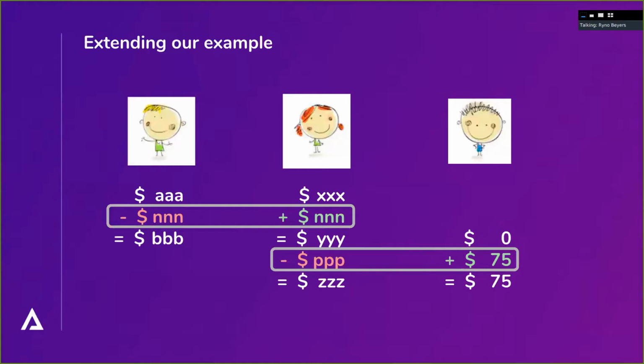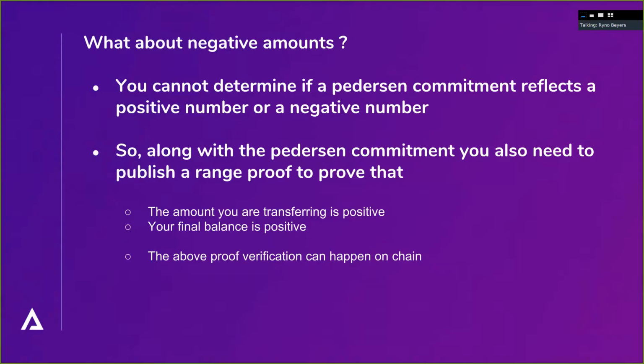So on the next slide, we show here basically the reason for this is that you cannot, by simply looking at a commitment, determine whether it has or is a positive or a negative number. But there is this special thing called a range proof that we can use to prove to the whole network that a commitment is positive. And we can do this without revealing anything else about that value.